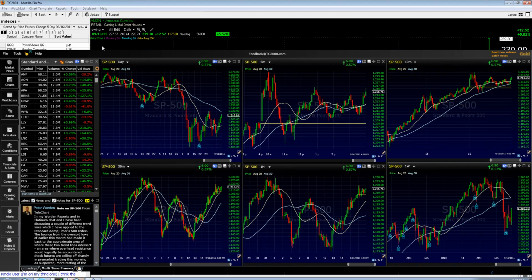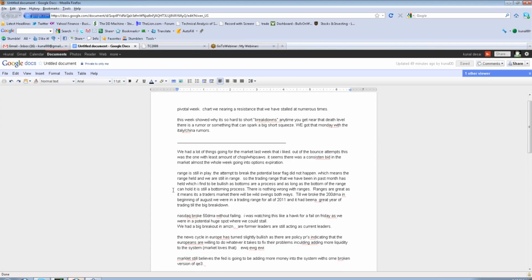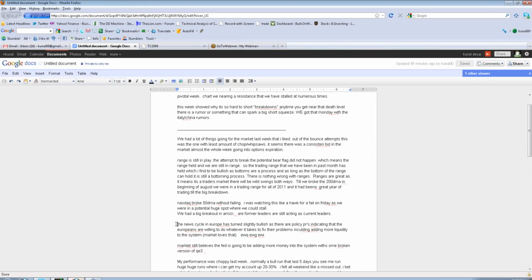One of the other things I noticed, particularly for last week, was that the news cycle in Europe has turned slightly bullish, with that China news coming out. And overall, there were some policy actions of the Europeans adding liquidity to the system. I personally can't read that stuff. I don't really know what it means. I'm not educated enough in terms of economics, but I know how to read PRs, right?